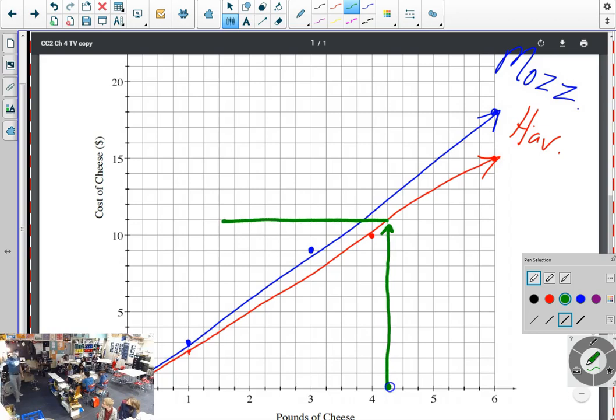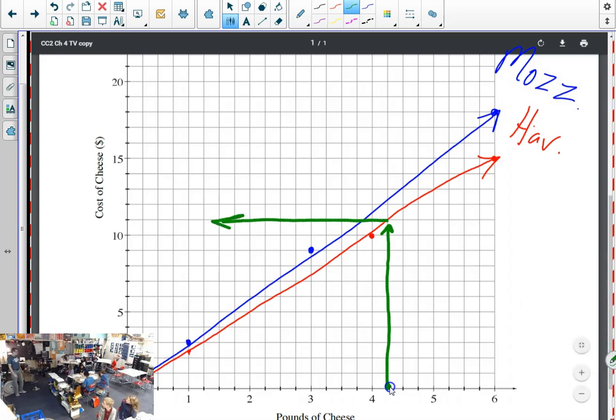Where it meets your line, go across, and if your line is accurate, which mine is probably not 100% accurate, where you meet the y-axis will be your solution for cost for any weight you want. And this is also how the graphing utilities do it for us. Because then you would plug in, hey, graphing utility, if X is 17, I'm having a party, buying lots of cheese. It's not on the table, but the computer can figure out where it would be, and it can spit you out an answer. Make sense? Graphing proportional relationships. Mighty fun.